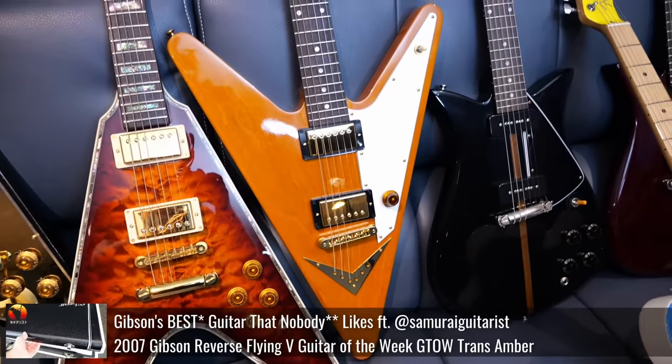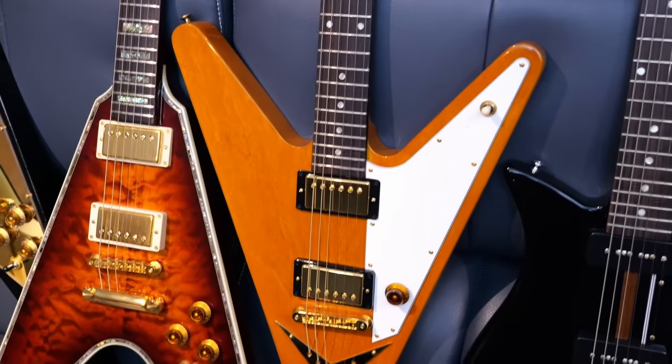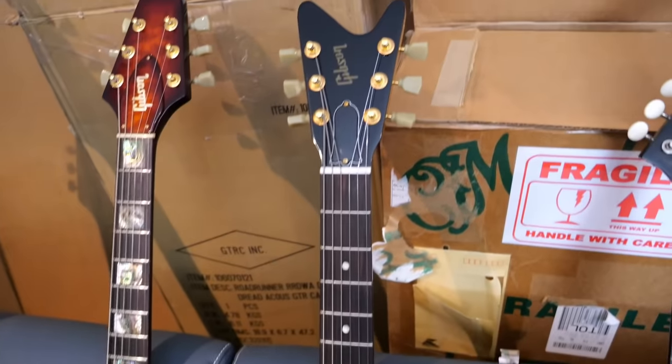Speaking of another fun series, the Reverse Flying V. Samurai Guitarist and I did a nice little collab this year. That was fun. We've been in contact since, and that's always nice. This one's part of the Guitar of the Week series.